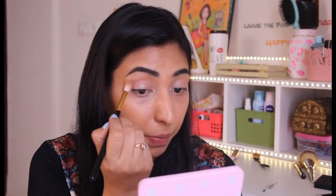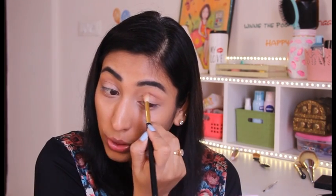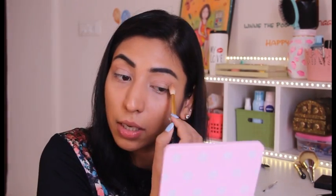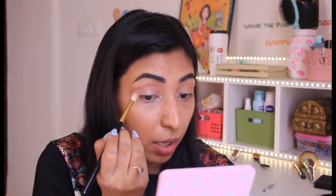And as I can see when I'm applying it, these shades are quite pigmented. So most of you were actually concerned about if it is even worth trying this kind of palette. So I think it's totally worth trying. They are really blendable. As you can see, I'm not using any of these colors as a wet one, so they are quite blendable, and they are quite pigmented as well.